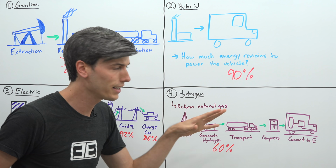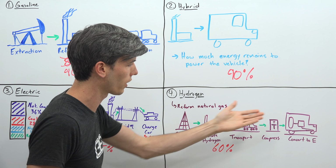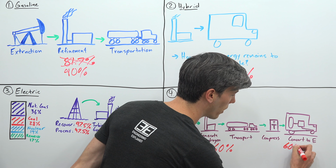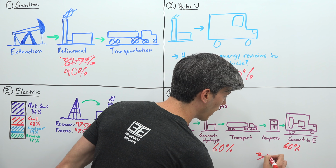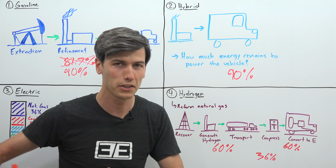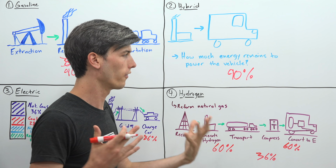Now, we're not done yet, because we can't actually just use the hydrogen that's sitting on the vehicle. It has to be converted into electricity. That's what the fuel cell is doing. And the best fuel cells are going to operate at about 60% efficiency. So once we've converted that into energy that we can actually use, we are sitting at just 36% efficiency. So we started with 100 gallons, we're now down to just 36 gallons worth of energy that we can use to move this hydrogen vehicle.